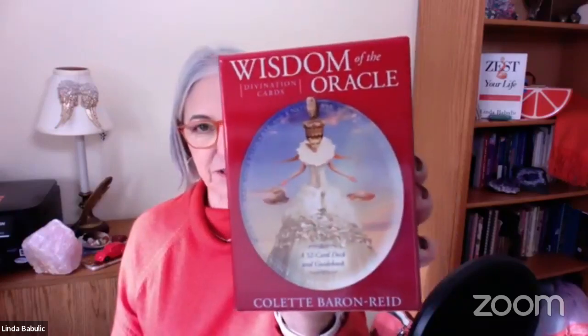Now, a couple more decks I want to share with you are the ones by Colette Baron-Reed. Colette Baron-Reed is a Canadian, which is awesome. So Wisdom of the Oracle is one of my favorite decks. And what I do in some of my decks is I bless and awaken them. I bless and awaken the deck. I don't know if I've mentioned this already.